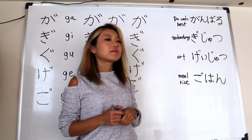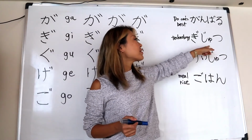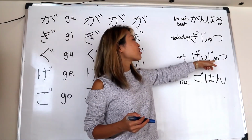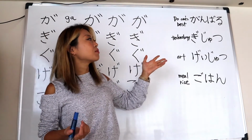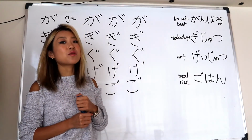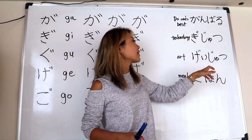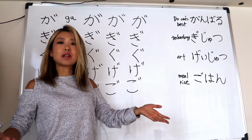芸術, art. This jutsu is actually the same kanji. When you learn the kanji, you will understand this is technique. So that's jutsu. Technology is also technique, and art is also technique. So for this jutsu, you will write the kanji for technique. If you know kanji, of course, you will understand more what these words mean. Okay, so 技術 and 芸術 and ご飯 gohan, that's everyday life you can use.